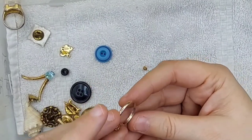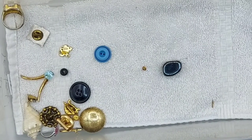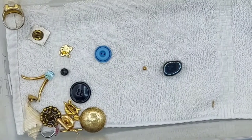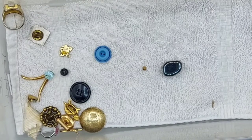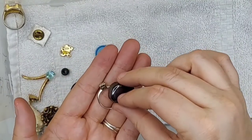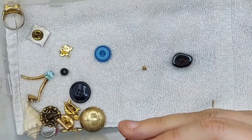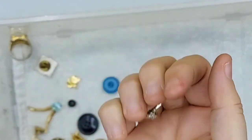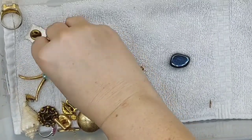What does this say? It says something. What does it say? I must know! It says AHP. What the heck is AHP? No clue. Maybe they're initials. And on the other side, it says 14K. What? I will test it to make sure that it's not magnetic. And that could be a diamond chip. I mean, it's pretty built up to hold a teeny tiny one. So that's possible. Wouldn't that be cool? Testing. 1, 2, 3. Don't ask me what that was.